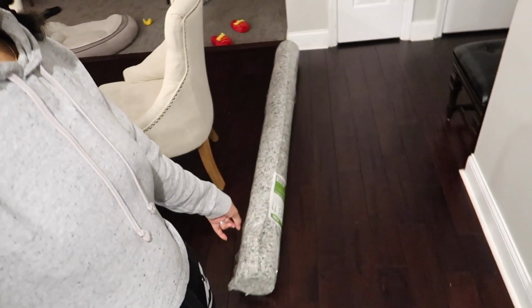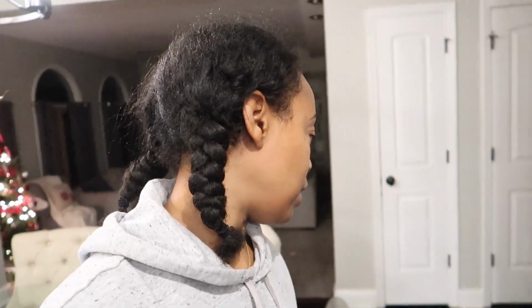So this is what I ended up getting, the carpet padding, which I think is a really good idea because it's inexpensive and then it'll be a throwaway. So once we use it, we'll just throw it away, with all the mess it'll presumably be in the pool. So that's an affordable solution. It was only $25 for the 6 feet.